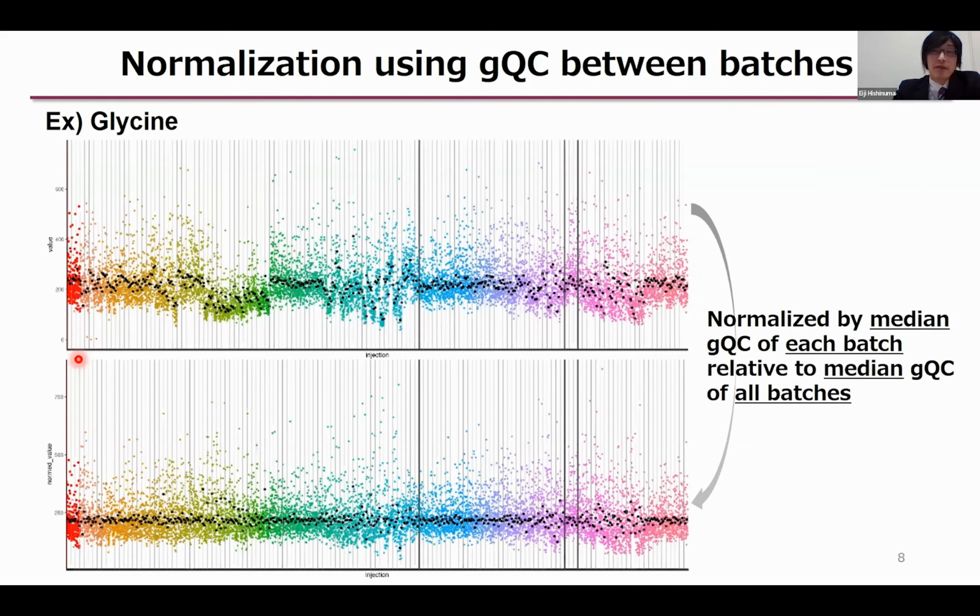The effect of normalization using our GQC is shown on this slide, using glycine as an example. The upper panel shows before normalization, and the lower panel shows after normalization. We normalized by the median metabolite concentration of each batch of GQC relative to the median metabolite concentration of GQC for all batches. And we observed that the normalization corrected for differences between batches.